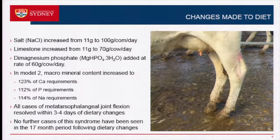And this case was seen 17 months ago, and the farmer has reported that he hasn't had any further cases since he made these macromineral corrections in the diet. He also hasn't had any mid-lactation down cows that are consistent with this syndrome either. You know, he's only had those periparturient down cows that dairy farmers will see from time to time.